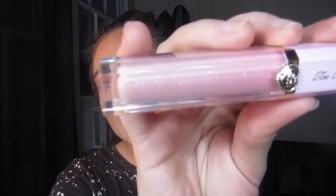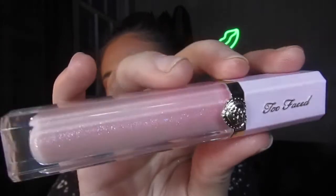Now I'm just going to go straight into a gloss. And this is the Too Faced Two Night Stand High Shine Sparkling Lip Gloss. It looks like this. Super pretty. And I'm just going to put that right on top. Oh, the smell of that brings me back to high school lip gloss. Like that candy, cotton candy smell. Yes. There's a lip.